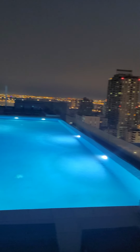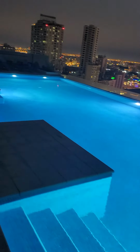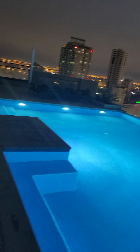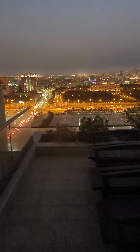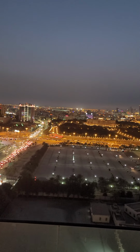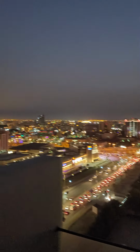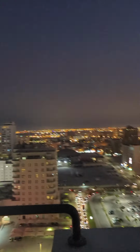Oh, look at this pool. Very huge pool. Kind of lit barbecue area. It's a little bit dark. This is what I like. This is what I'm talking about. This is Bahrain. The beauty of Bahrain. You have a view 360. You are close to Everton, Jaffa.